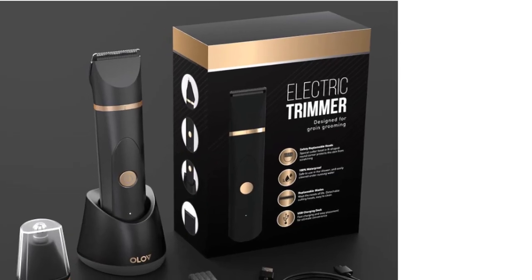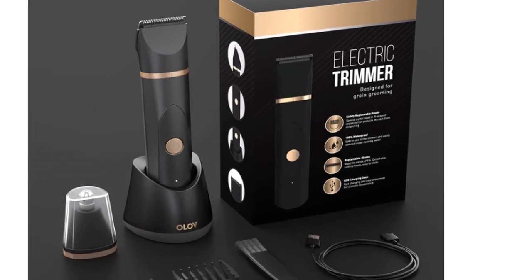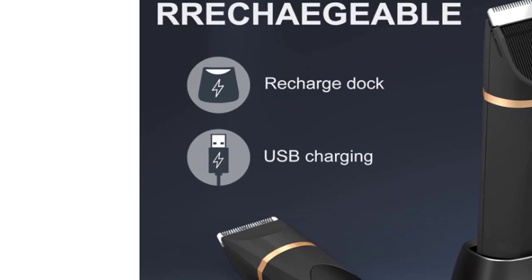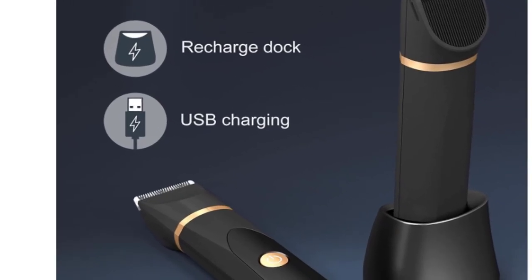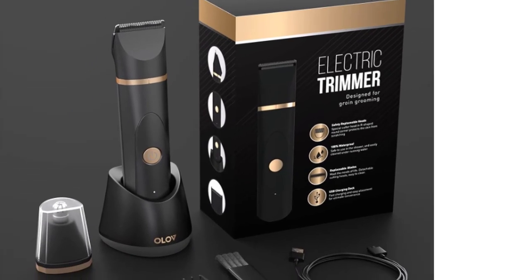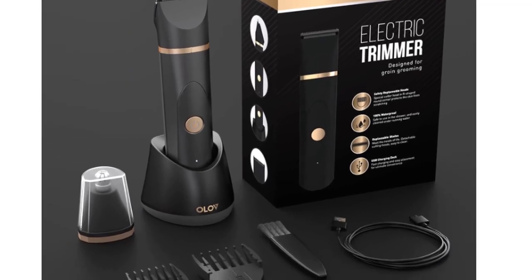Just rinse the blades under running water after use. However, I did notice that it struggled a bit with coarser hair, so if you're heavily endowed in that department, you might want to take it slow. Why buy the Olov trimmer? If you are looking for an affordable, reliable, and easy-to-use trimmer that works well for both men and women, this is it. It's great for anyone who wants a quick and efficient grooming tool without breaking the bank.